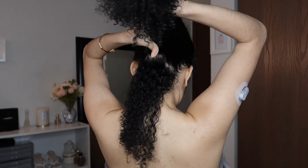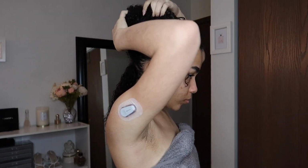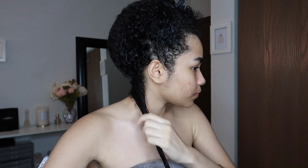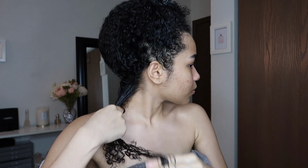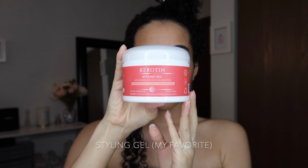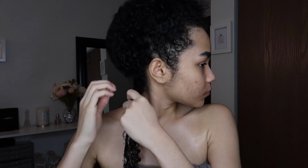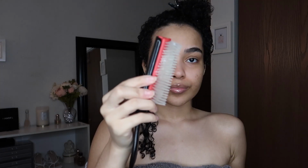No parabens, no sulfates, no sodium chloride, and this is specifically for the curly and coily girls and even the wavy girls. But as you can see, I'm just parting my hair into small sections, and I'm going in with the leave-in conditioner. Then I'm going in with the Keratin styling gel, and this just has marshmallow root, and it smells so good. And of course, keratin, and aloe barbadensis, and everything that I'm using in this video will be linked down below, so make sure you guys go check out my description.